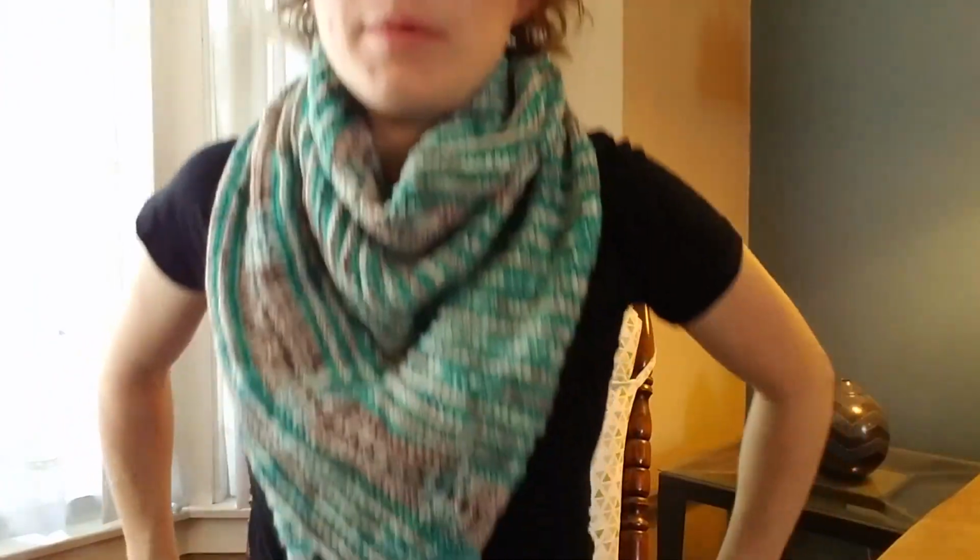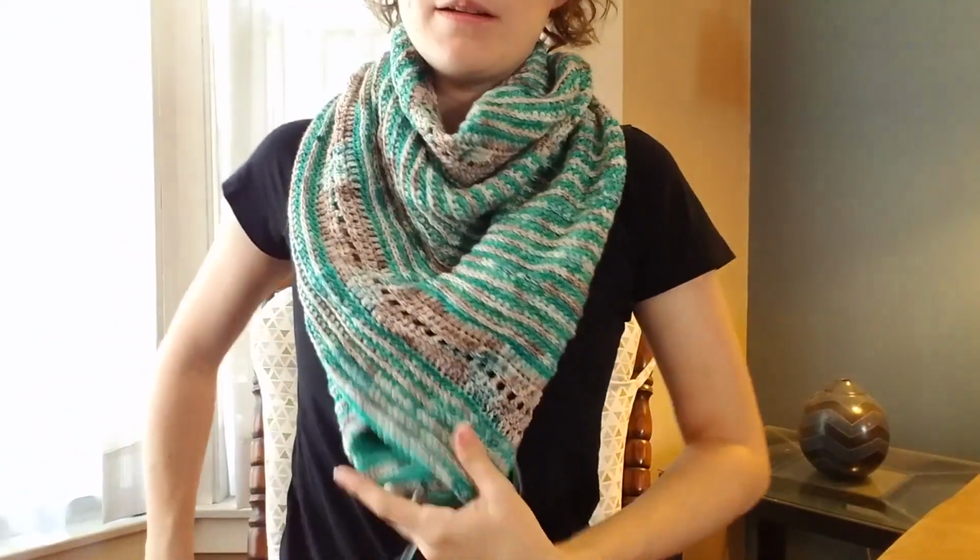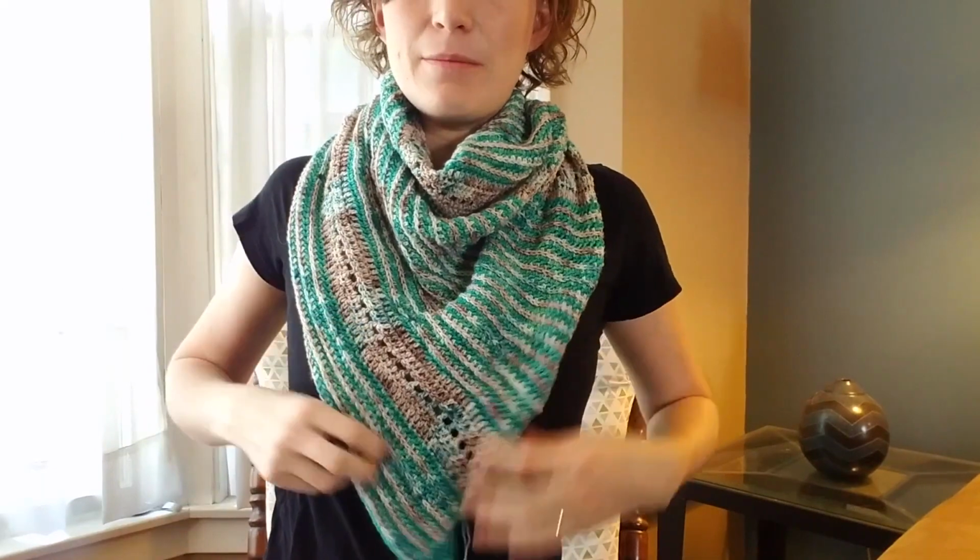Back to the episode. So this is how I think I'm wearing it. I don't really know how to wear shawls appropriately. I don't do the shoulder drapey thing very often, but I'll pop up here. Yeah, so I'm really happy with it.